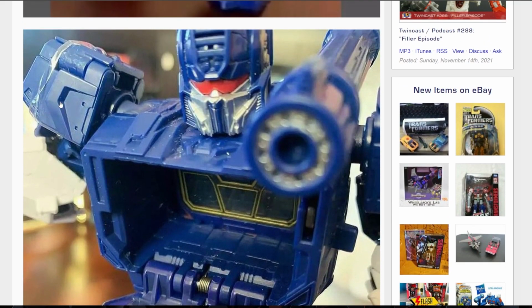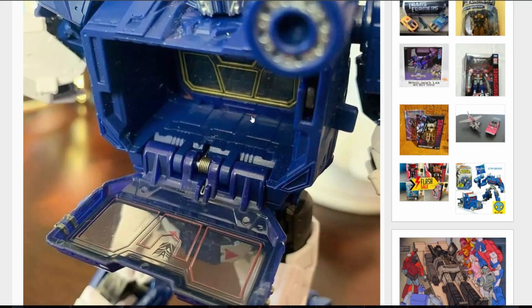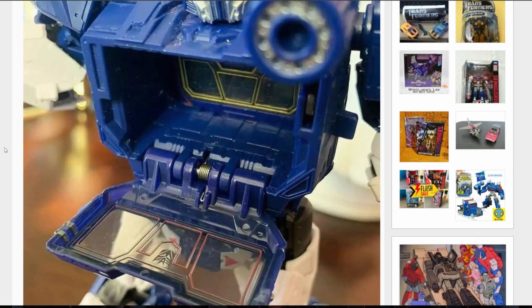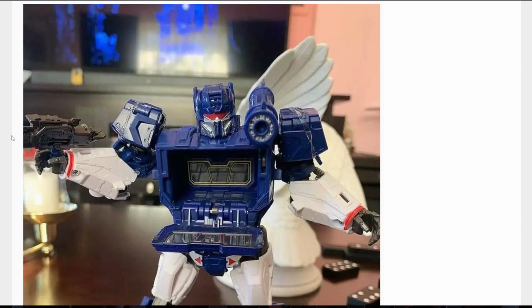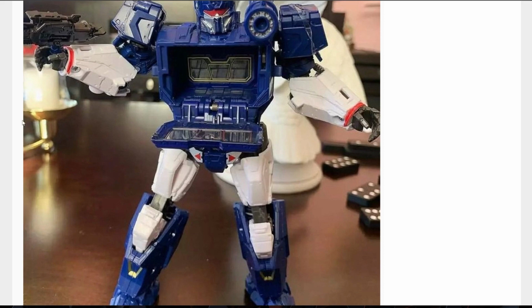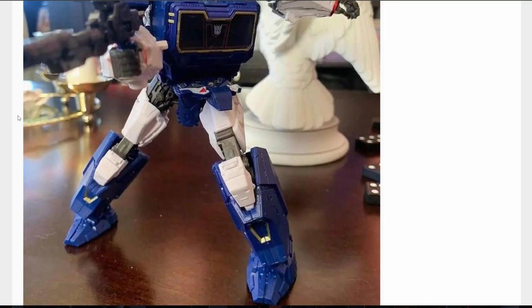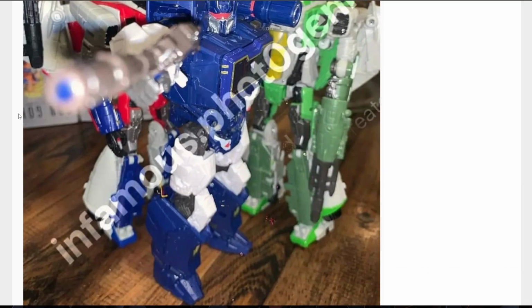Up close with his chest open, which is cool, because I love the fact that the detailing is also at the back of his chest. And there's a little button up here on the shoulder that just pops open, which is great. Holds his gun a little weird, as you can see up here. I still think the figure looks good in robot mode.